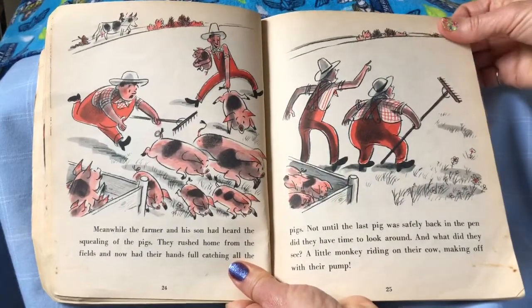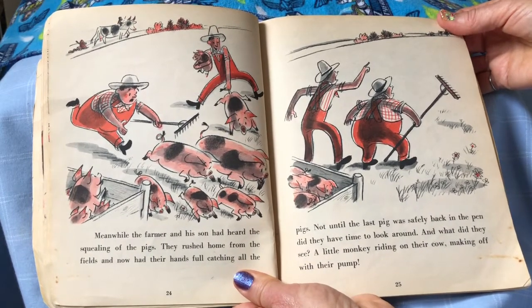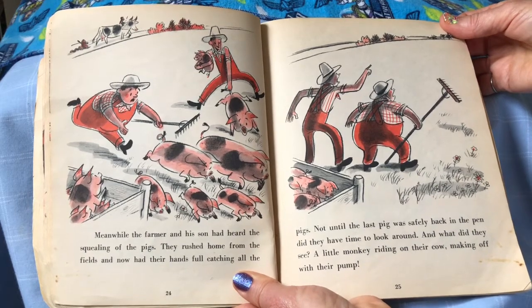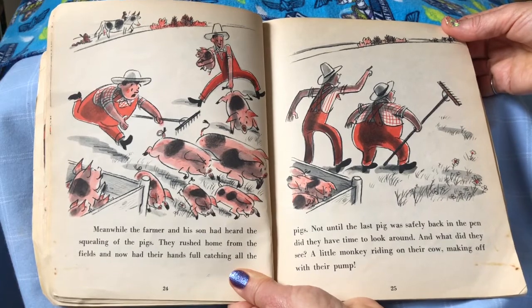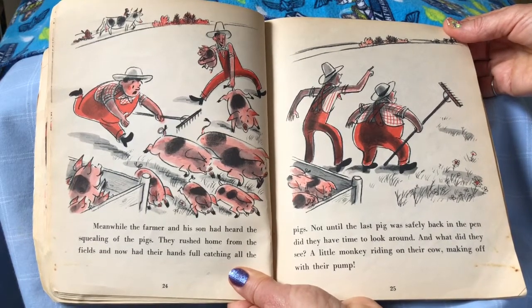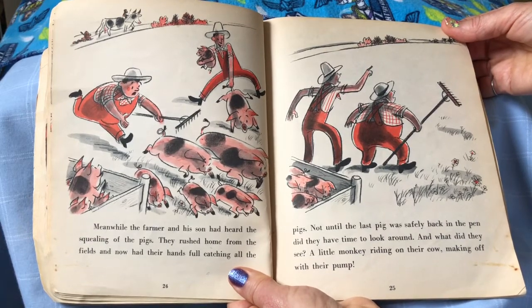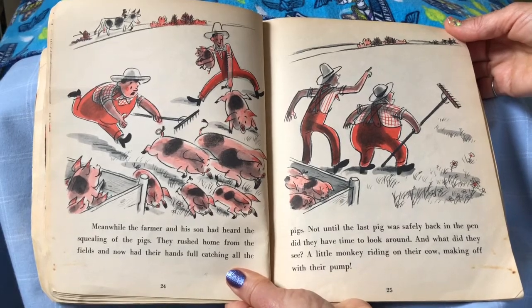Meanwhile, the farmer and his son had heard the squealing of the pigs. They rushed home from the fields, and now they had their hands full catching all the pigs. Not until the last pig was safely back in the pen did they have time to look around, and what did they see? A curious little monkey riding on their cow, making off with their pump.